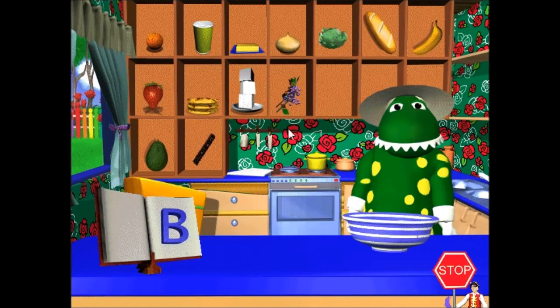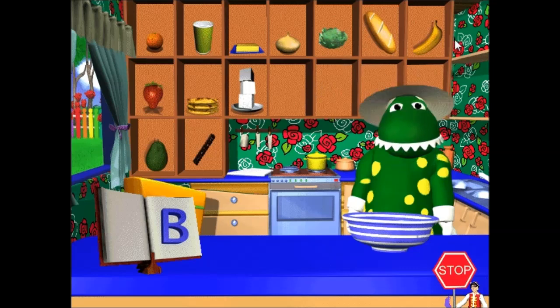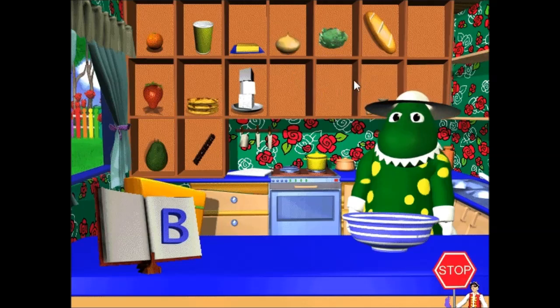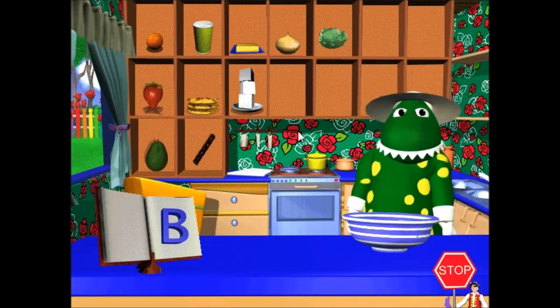B. Blueberries. The bee pie will sure taste better with blueberries. Banana. A banana, that can go in the bee pie. Onion. No, not for our bee pie. Bread. The bee pie will sure taste better with bread.